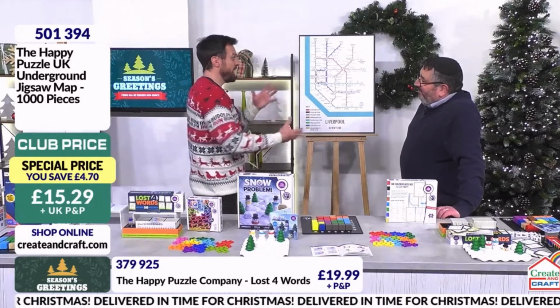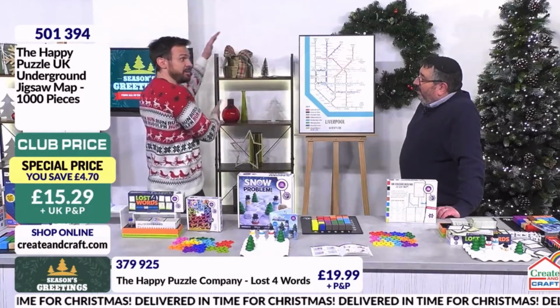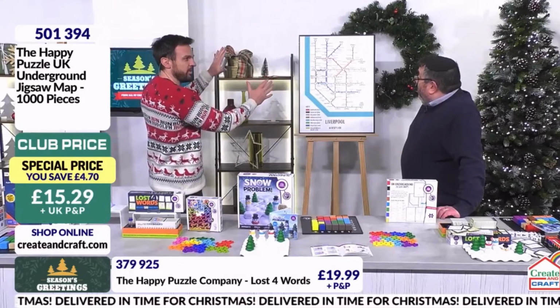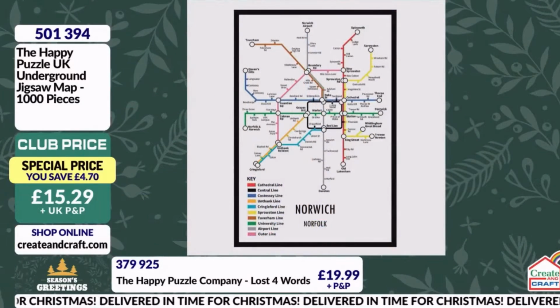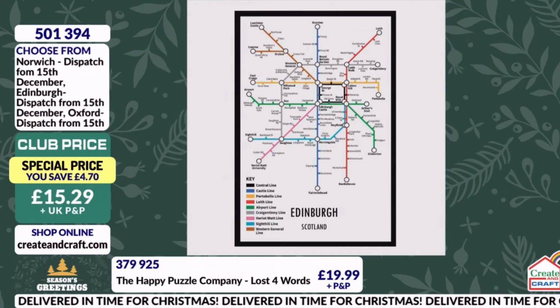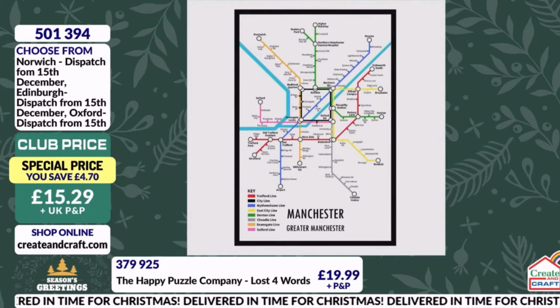Are they the same size? Chris is basically asking, you could get matching frames and have them either side of something on a wall. They're exactly the same size. They're all 1,000 pieces, and they all look absolutely awesome. Can we quickly show you that list, by the way? Oh, there we go, through them all here. Isn't it cool that the river is even included? You saw the one in Oxford, the river forking through, as well as Manchester, for example.